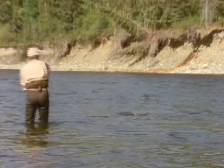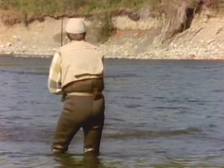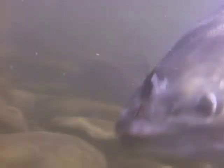Now what's happening to him? Kind of right in the nose, it looks like. About a 12 or 14 pound buck. Okay, look at the color. These Skeena fish are beautiful. There's a little bit of action. The males get colored up like this. They get those real pink gill plates and a stripe down their sides.